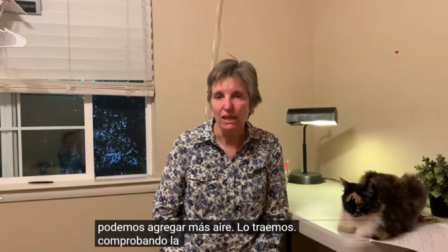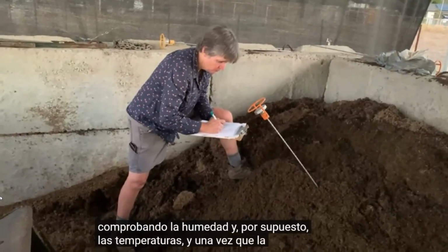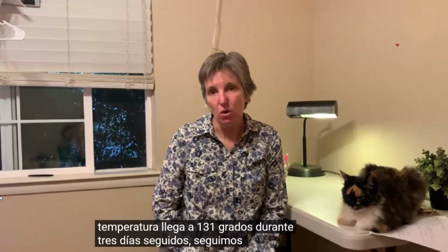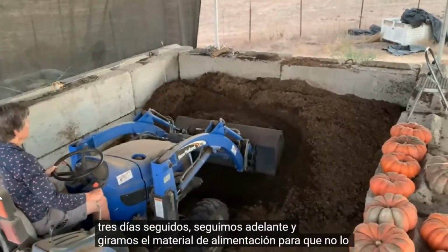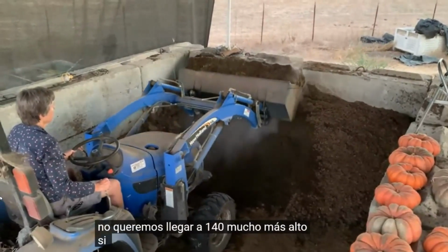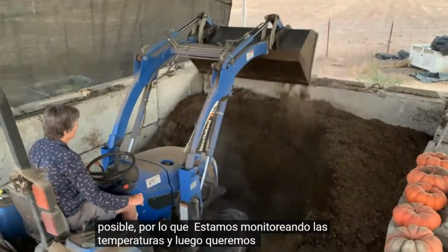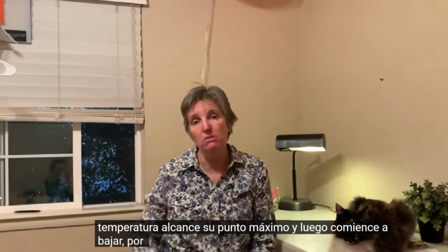We bring it in, we're checking moisture and of course temperatures. And once that temperature gets to 131 degrees for 3 days straight, we then go ahead and turn the feedstock. We're not wanting to get much higher than 140 if possible. So we're monitoring the temperatures, and we want the temperature to peak and then start to come down.